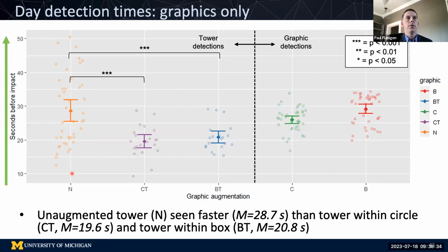The unaugmented tower, which is shown by the N here, was seen on average 28.7 seconds before. So on our y-axis, higher is better. This means they saw the tower much further from actually running from when it came into the rotor disc, while when it's down here, they saw it closer when it was coming into the rotor disc.